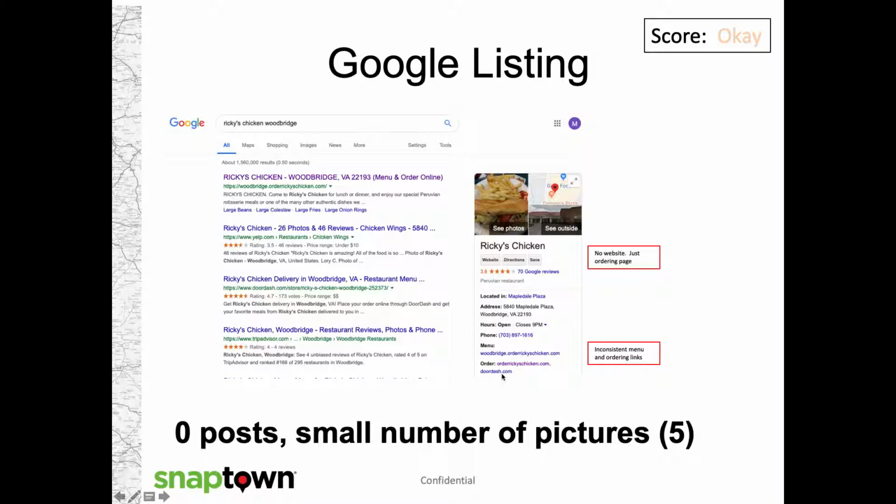What you'll also find here is that the third parties, DoorDash, Grubhub, EatStreet, Postmates, Uber Eats, and also the online reservation systems like Yelp and OpenTable, they hijack these listings. And by hijack, I mean that their links are being placed on the listing without the approval of the business owner. They have relationships with Google that allow them to, via contract, post their links on there.